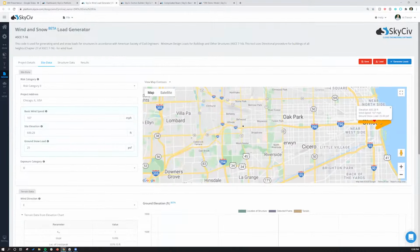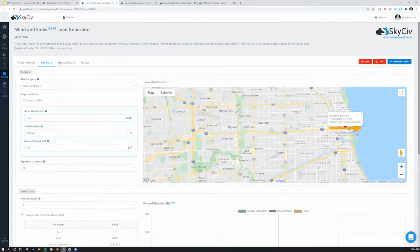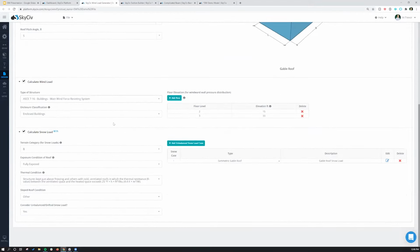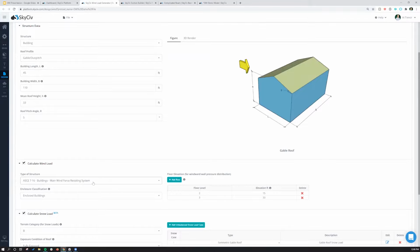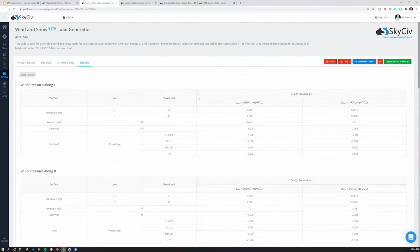So this is where you'd be able to do that. You can put any location that you want, and it's going to generate all of that information for you. Just like you'd have to go through the ASCE 7 checks, this can do all that for you. So you're getting the wind loads, the snow loads, the unbalanced snow loads. There's main wind force resisting system components and cladding. All that stuff is automatically generated.